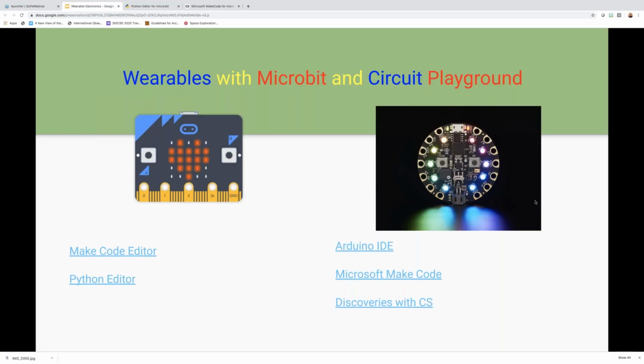It's pretty intuitive. This device here is called a circuit playground. It also can be programmed with a bunch of different platforms. One is called Arduino IDE. If you've ever used an Arduino for making, that's another platform you can use, a little bit more advanced.